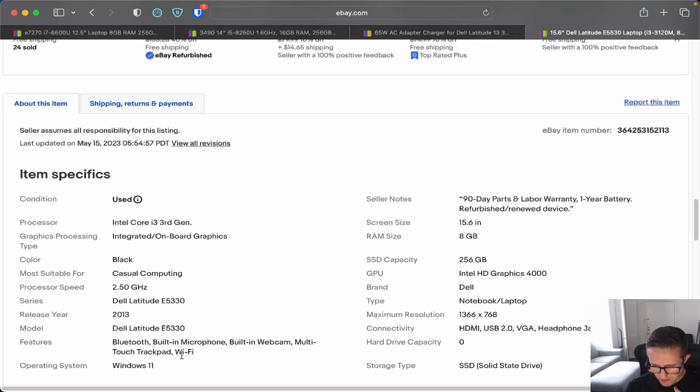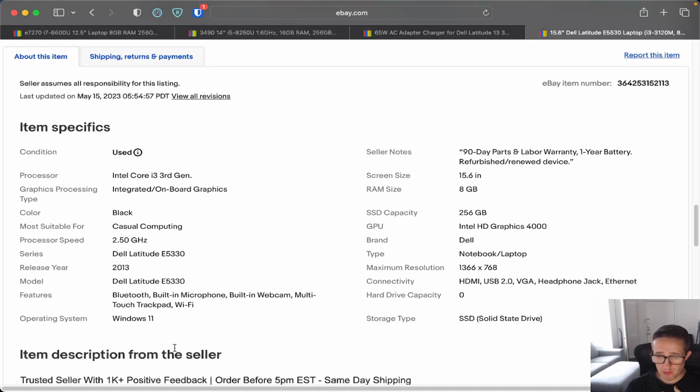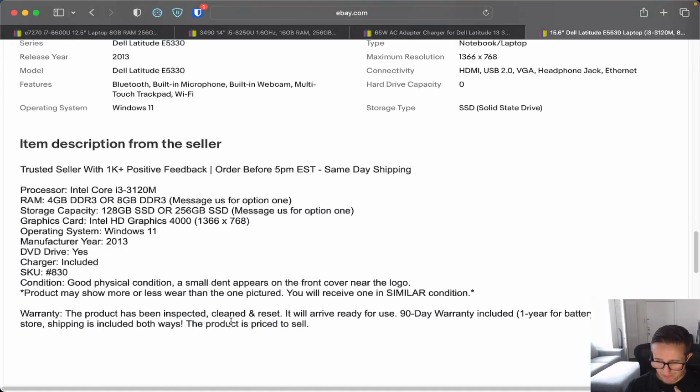Yep, it says Wi-Fi right there. It's probably an older Wi-Fi, probably Wi-Fi 4, maybe Wi-Fi 3. I can't remember where we were at in 2013, off the top of my head. But see, it even tells you the manufacturing year right here. We know that with this one, we're getting the 256 gigabytes because it states up the top. And this one also has the same screen resolution as the previous one.